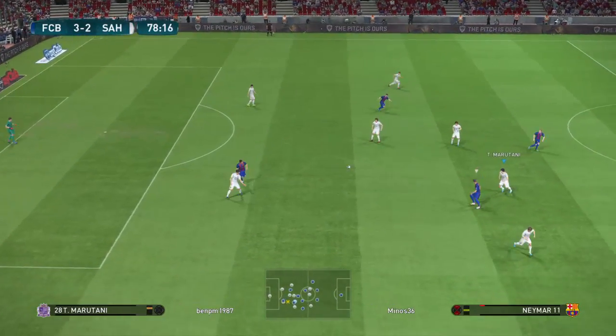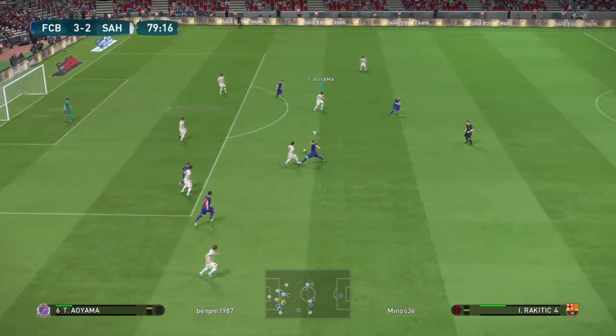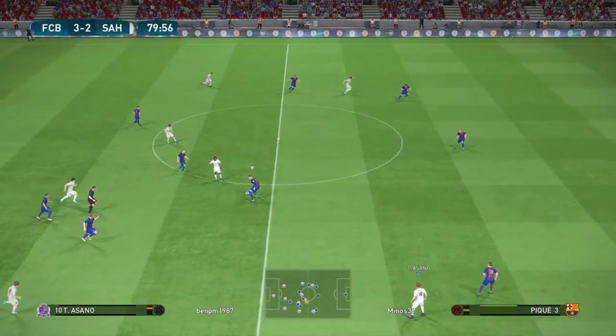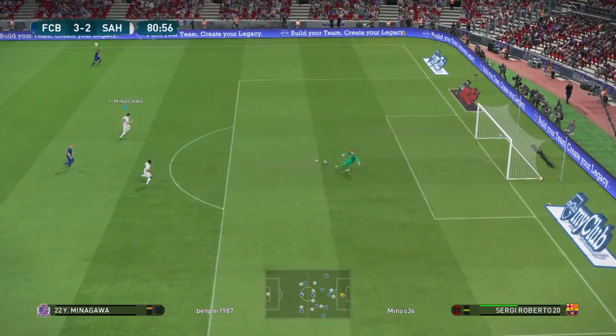This is threatening to become a really good game. I think they've done so well to get back in it, but it's important now that they don't become over-eager in chasing another. They only need one more chance. Patience is key. Mascherano. All the way back, and they start again.